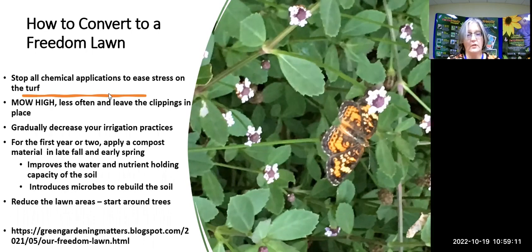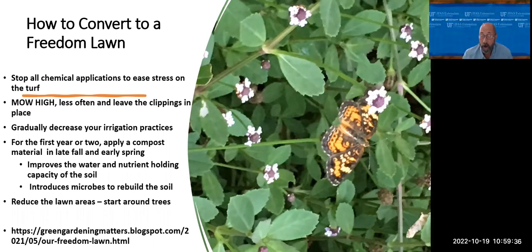You're going to start with your lawn, stop all chemical applications so that turf grass can just be like, oh, finally, and ease that stress on that turf. Fertilizing it, you're forcing it to grow, putting other chemicals, it really stresses it. So we're going to stop doing that. How important is mowing high, Dr. Lester? That's very important. I aim to cut my grass 4 inches high.